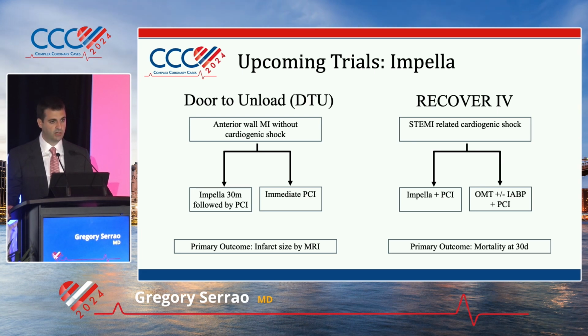So there are 2 major trials that are coming out soon in regards to Impella. One is called Door to Unload. This is a trial of those with anterior wall MI actually who don't have cardiogenic shock. Those patients will be randomized 1-to-1 to Impella placement and running for 30 minutes prior to PCI versus immediate PCI. And the primary outcome of this trial will be infarct size as measured by MRI.